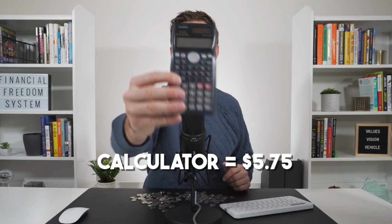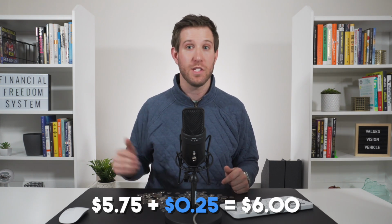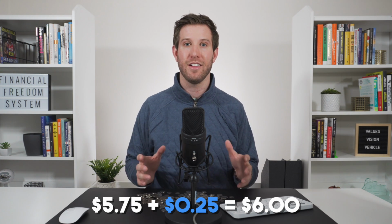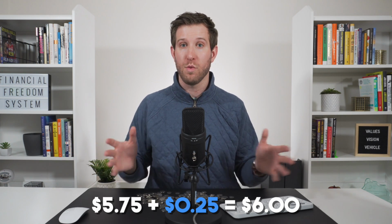For the last 3 years, I've been using an app that tracks my bank accounts and my credit cards, and every time that I use them to make a purchase, it invests a small amount of spare change. So let's say that I go into a store and I bought this calculator that is $5.75. Well, what happens then is it's going to take that $5.75, round up that amount to the nearest dollar. I would add 25 cents to that to get $6, and it will invest that 25-cent piece all on its own without me doing anything.